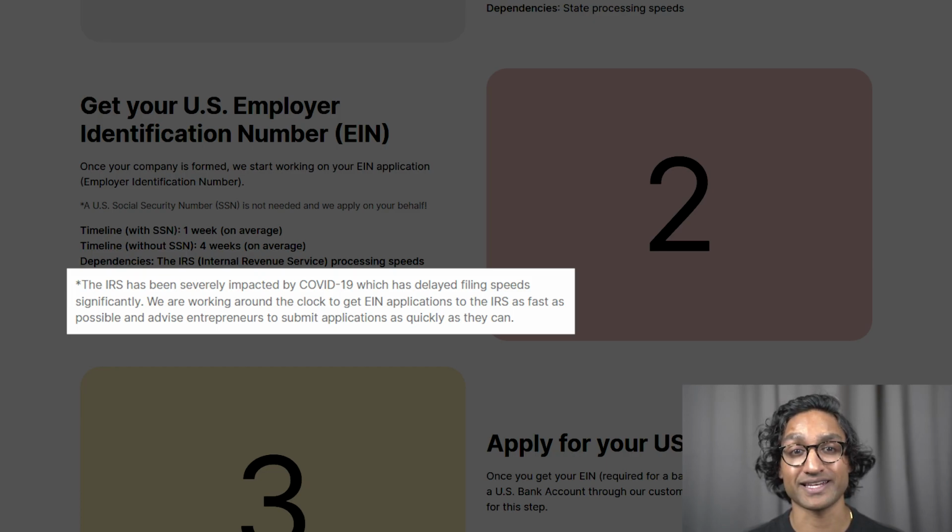So we work to submit applications as soon as possible so that as soon as the IRS returns your EIN, you will be the first person to know.